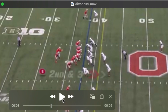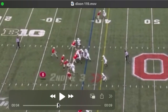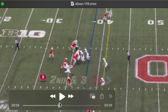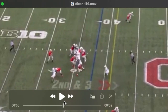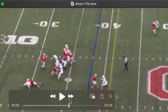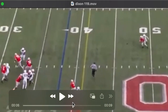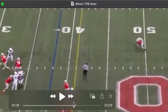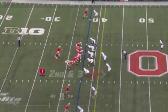This is him at the top of our screen. He stays low in his back pedal, off the ball. The receiver sells vertical, turns his hips, starts to run. I think he's got great makeup speed or recovery speed. Watch him undercut this route, disrupt the catch right at the catch point. Watch it again.